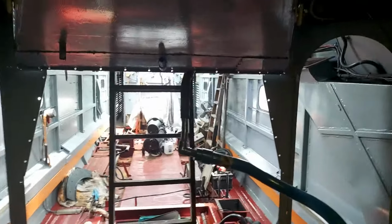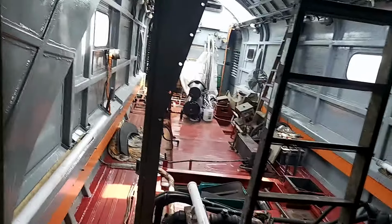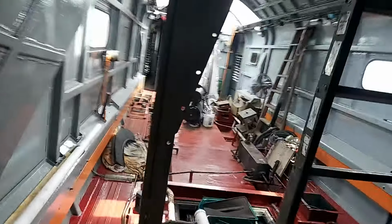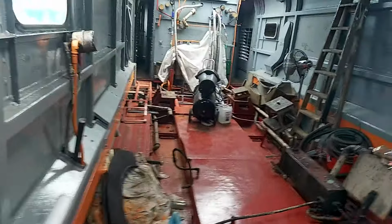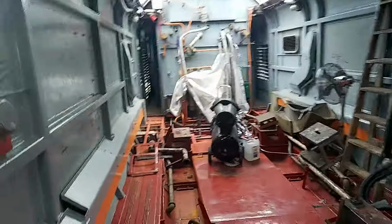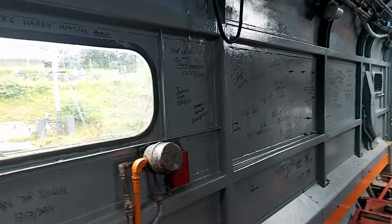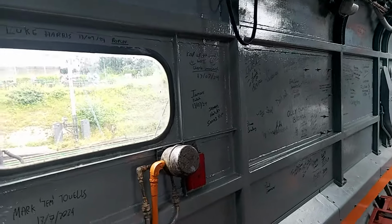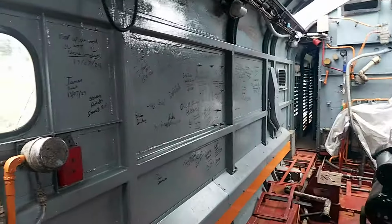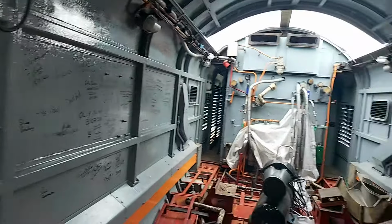From what I gather, you took the opportunity to repaint this inside whilst the generator was out? Yeah, correct. Whilst the engine and the generator are all out, it makes sense, a chance to shine it all up in here. Oh wow! Now look at this. They said you can sign it to immortalise yourself. That's it. This won't get repainted for a very long time now, hopefully until the next time we have to take the engine out.